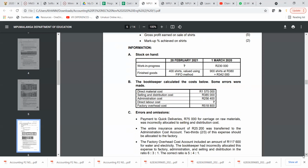So part B, they say the bookkeeper calculated the costs below. Some errors were made. So direct material costs, we have 1,575,000 Rand. Selling and distribution costs, which is 385,000 Rand. Administration costs, which is 256,400 Rand. Then we have direct labor costs, there's a question mark. And then we have factory overhead costs, which is 518,800 Rand. So errors and omissions.